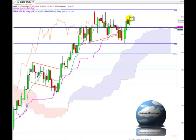Now, previously we noted that we had this very strong uptrend and a potential head and shoulders reversal pattern, but the market failed to go on with it. Here we had the left shoulder, the head, and the right shoulder. We had the breakout, but the market failed to go on with it.